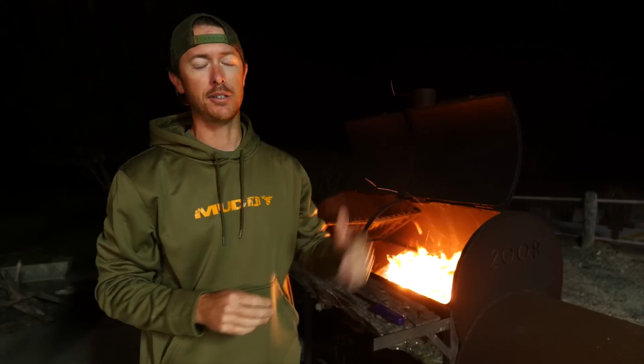We're gonna take these back to the house and break them down, and we're gonna have meat throughout the spring and throughout the summer. Hopefully, these deer are gonna last us a while.